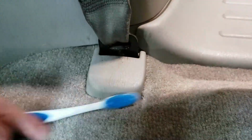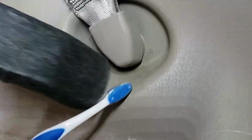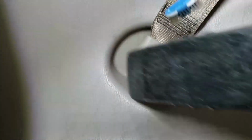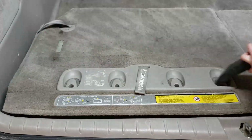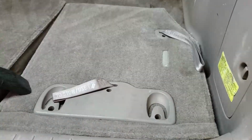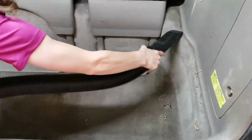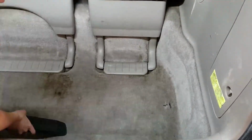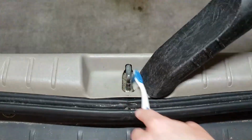Another thing about some of the corners and crevices of this van was that I was not able to get the crevice tool in between, and so one of the things that you can do if you run into this yourself is use a dry toothbrush to help mobilize some of the crust and crumbs out of those spaces, and have the crevice tool nearby to suck them up as they leave the carpet into the air. It helps tremendously. I've been able to do it with carpet and plastic. It's a super effective method that I will definitely be using in the future.